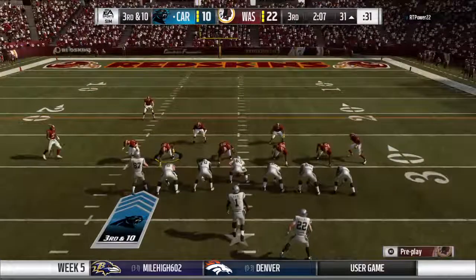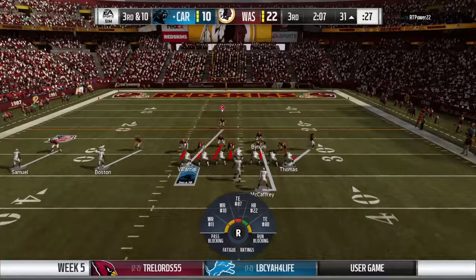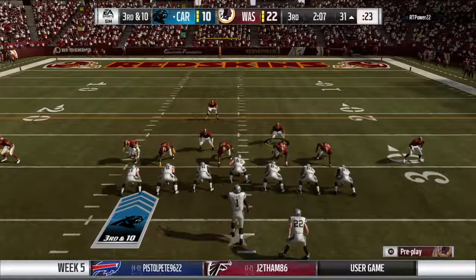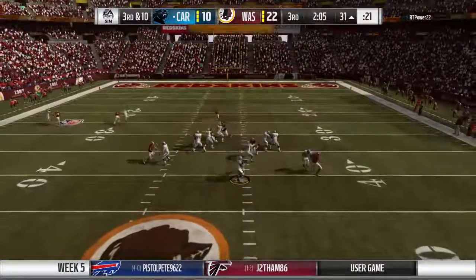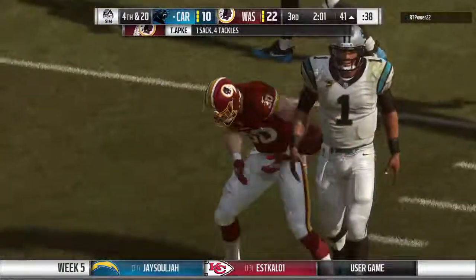This offense was on the move. Now 2 straight incompletions have them looking at 3rd and 10. To the air again, Newton. And the Redskins do get to him. He goes down for a sack.